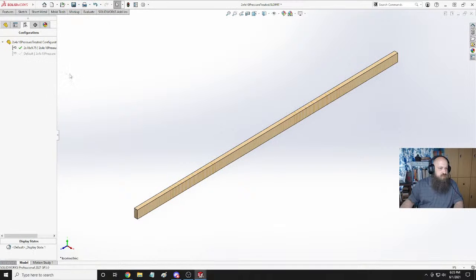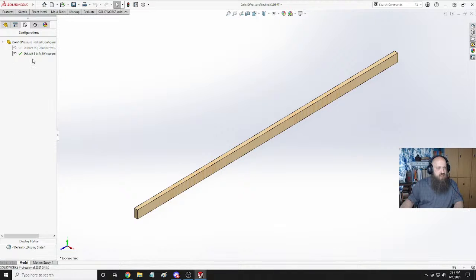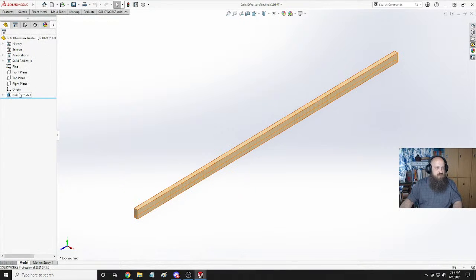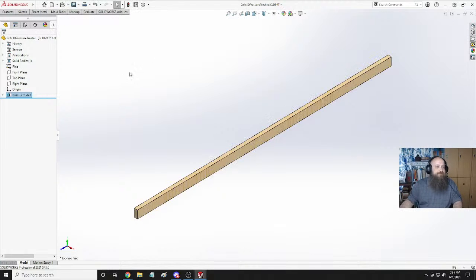Let's see. You know what? I'm going to change the default name as well. I have to double click that. Oh my god, why does it do this? There we go. 2x10 by 10. There we go. Okay. And then when I activate this and go into my extrusion, I'm going to shorten this by 3 inches. So I can actually do -3. And ta-da. Done.